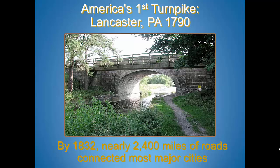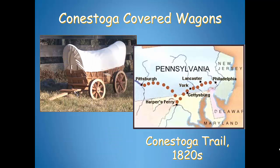By 1832, nearly 2,400 miles of roads are going to help connect major cities, and the establishment of turnpikes, such as the Lancaster Turnpike in Pennsylvania, is going to make this a definite possibility in this country. Roads were useful, but they did not meet the demand for low-cost overland transportation.